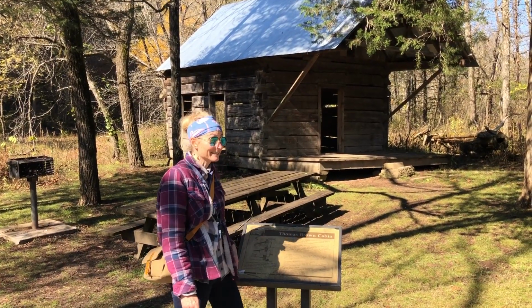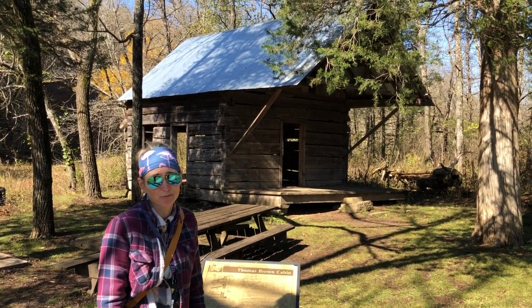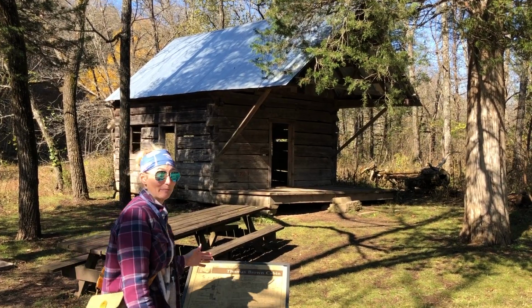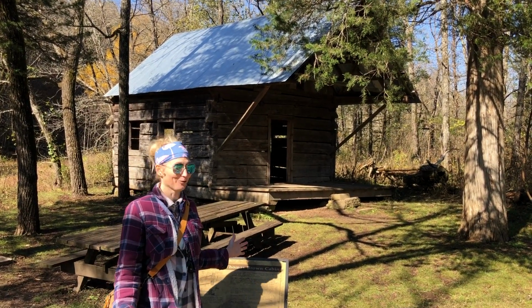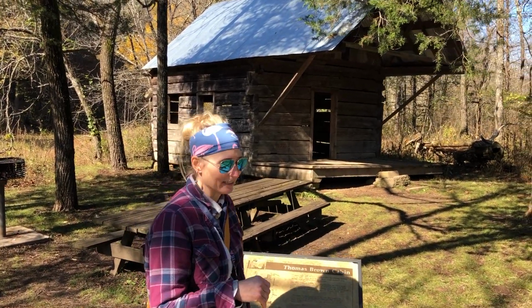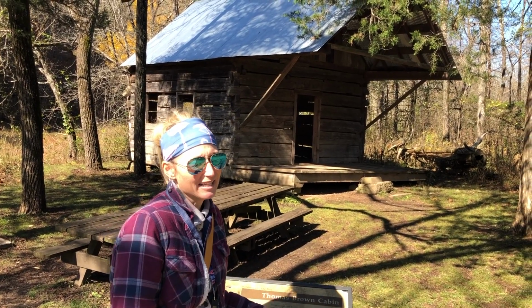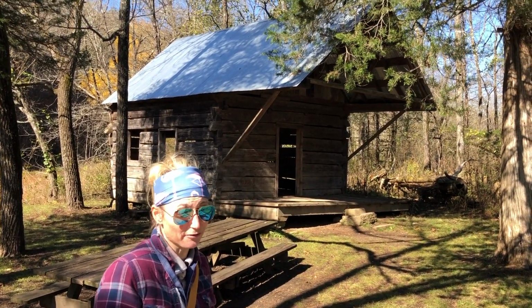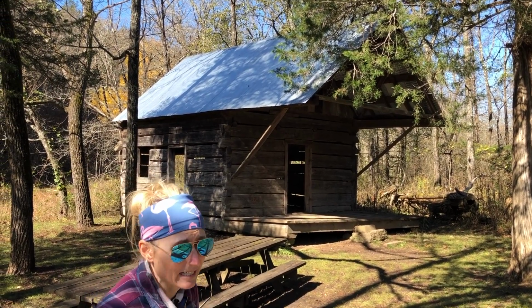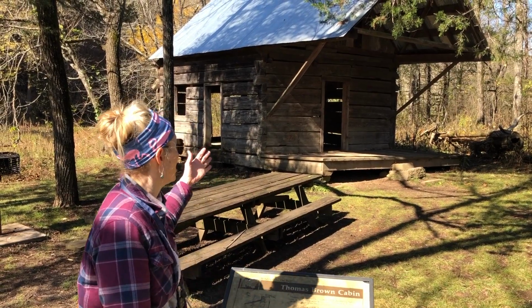What we're looking at is the Thomas Brown cabin. It's one of 4 cabins that was originally built here. This one was built by a man named Thomas Brown. Go figure. Thomas and his wife Jane homesteaded here back in the 1800s, 1851 to be exact. They moved here from Tennessee, which was their original homeland, and settled here because it had everything they needed with the water and the trees for the timber for building their log cabin.